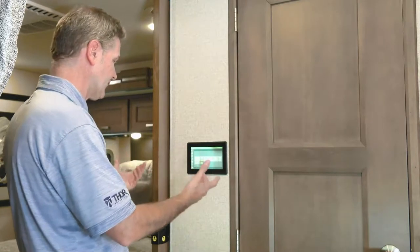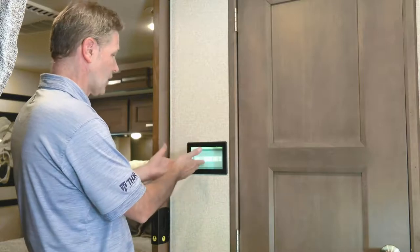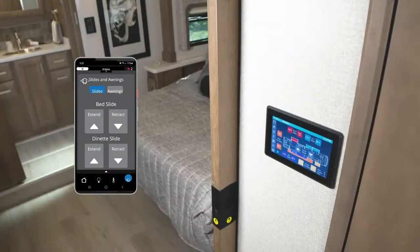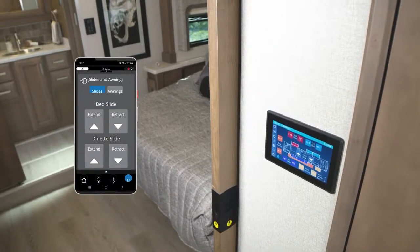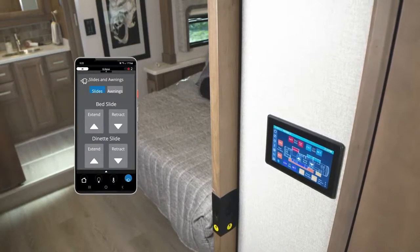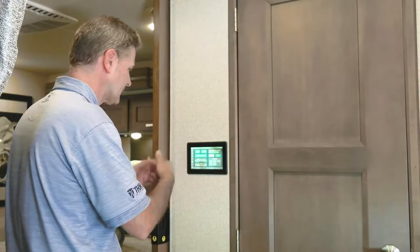Down here, we do have vents. You have vents in the bath. You have vents in the kitchen. You can open and close those. You can adjust the fan speed right from here. This is where we control the slide walls. This is where you control your awnings. You do have a front and a rear awning on this. We'll put those out when we go outside, and we will put the walls back in before we go outside as well. And then down here, you have your settings button.